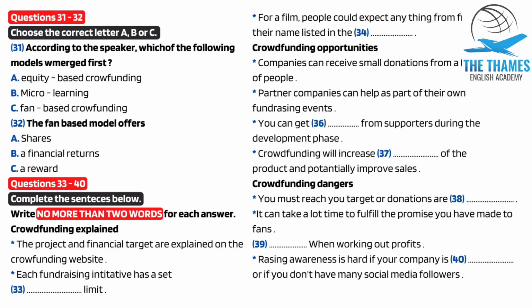We're going to examine this in more detail later, but let's turn first to a third model, which I'll term a fan-based model. With this model of crowdfunding, individuals are encouraged to give an amount of money to support the launch of a project or initiative without the promise of any financial return. Instead, there's a reward for donating. This contrasts with the micro-lending model, which would require a return on investment, and the equity-based scheme, which may offer shares.